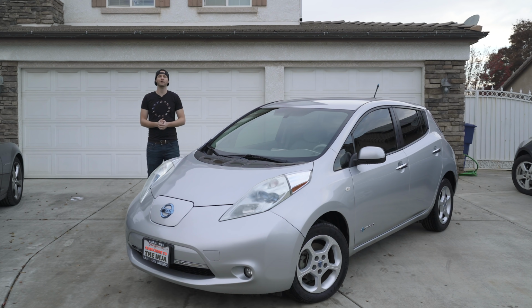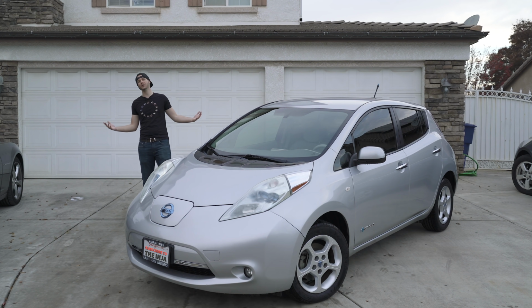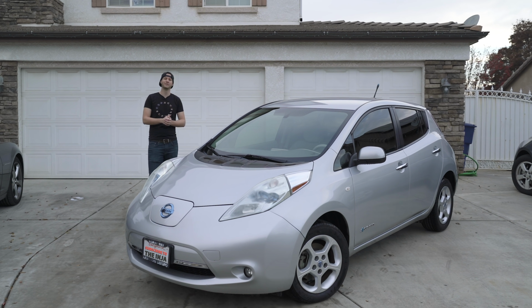I already saved about $45 to $50 of gas money. I've driven this thing like 230 miles at this point. So I think that's a pretty killer deal. And the insurance on this thing is not that much. So I'm gonna drive this car basically until it gives out.